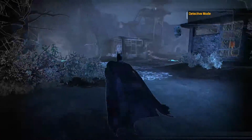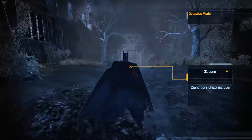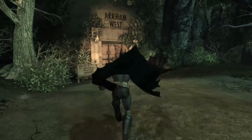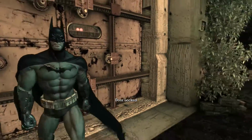I'm surprised there aren't more snipers out here. I thought they were gonna be kind of a fixation, I guess you could say, after a certain point in the game, but they don't appear to be. So, okay, yep, I was totally wrong. This is the door we want to go through. Good job, idiot. Door locked? Oh, that's bullshit. Wait.